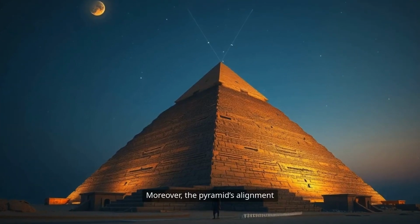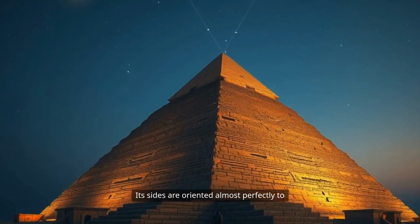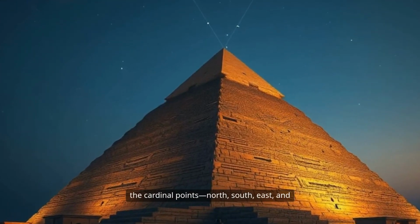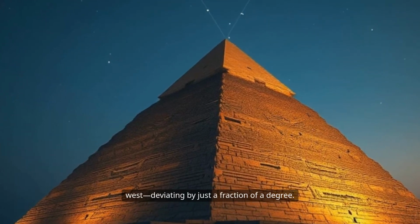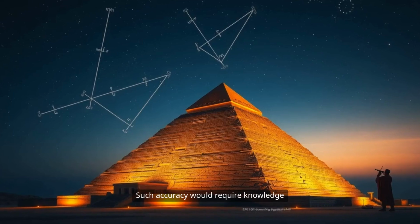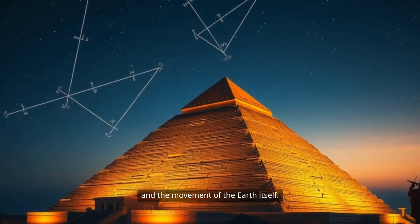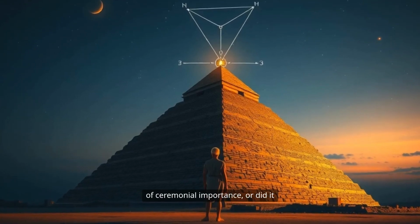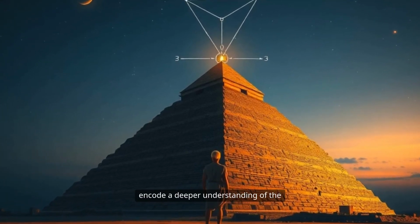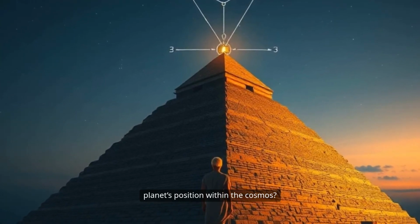Moreover, the pyramid's alignment is uncannily precise. Its sides are oriented almost perfectly to the cardinal points, north, south, east, and west, deviating by just a fraction of a degree. Such accuracy would require knowledge of astronomy, the ability to track stars, and the movement of the Earth itself. Was this alignment simply a matter of ceremonial importance, or did it encode a deeper understanding of the planet's position within the cosmos?